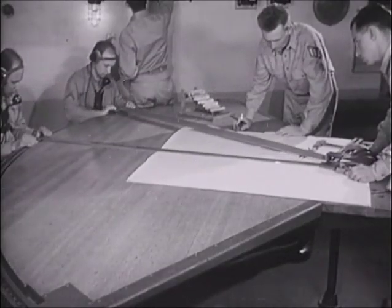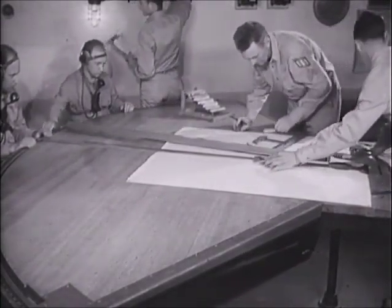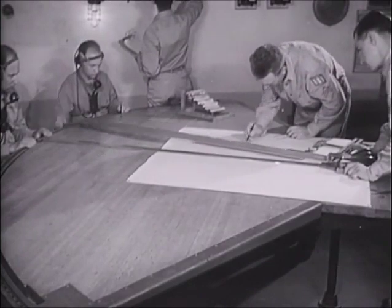As soon as the assignments and the decisions are made, the range section immediately begins to operate the equipment. The prime object of the range section is to determine the range and azimuth at which the gun must be set for firing at a particular instant.